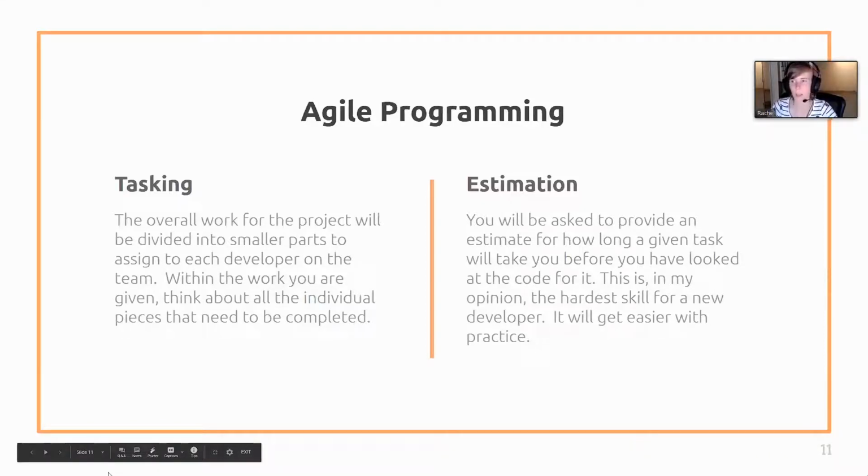And then hand in hand with tasking is estimation. This for me was the absolute hardest thing. I remember the first time that someone asked me to estimate how long a task would take, I just stared at them blankly. It's like, I have no idea. I haven't done it yet.